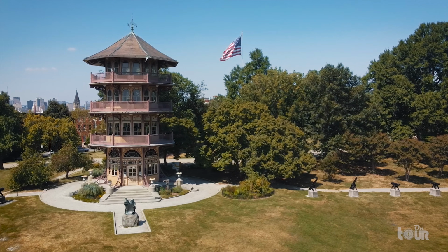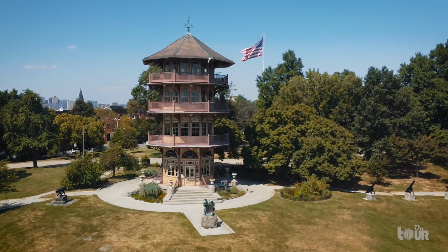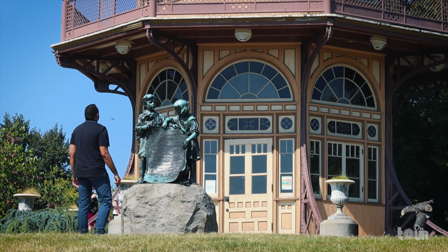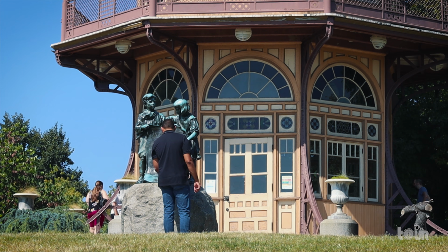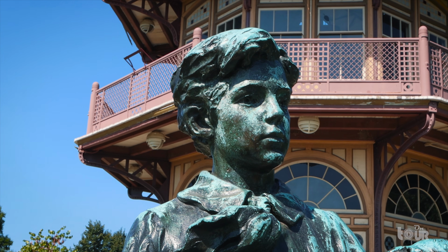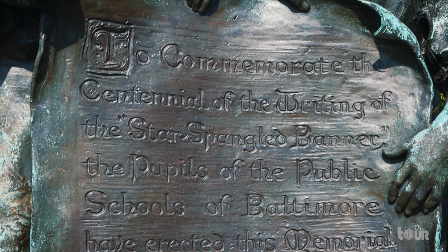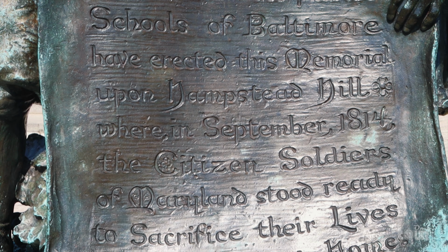The Patterson Observatory debuted in 1892 with a top deck that contains views of downtown, Patapsco River, and even Fort McHenry. And I make my way around the observatory, analyzing the significance of the statues surrounding the pagoda. A centennial monument commemorating the writing of the Star-Spangled Banner. The many children of Baltimore's public schools took part in dedicating this monument, paying honor to the brave citizens of Maryland who defended the city against the British in the War of 1812.